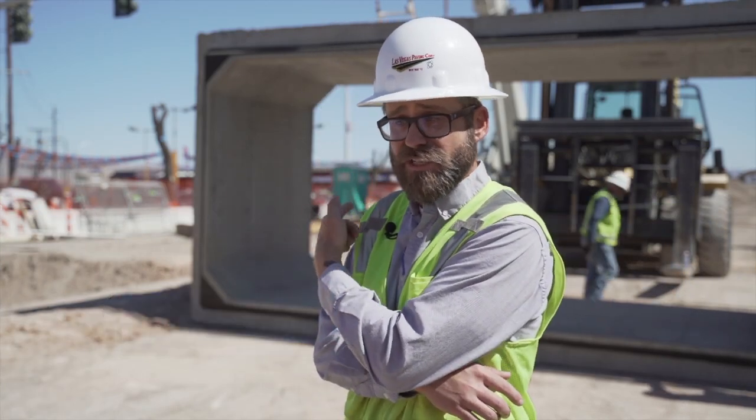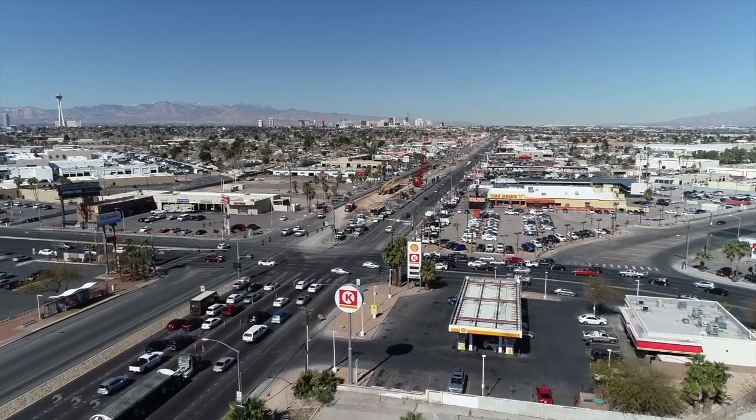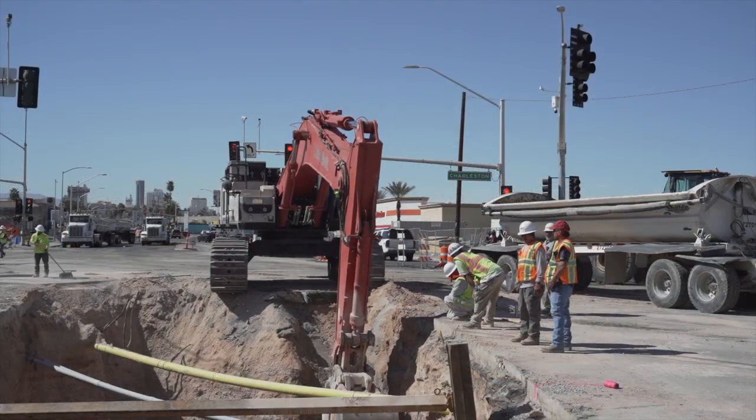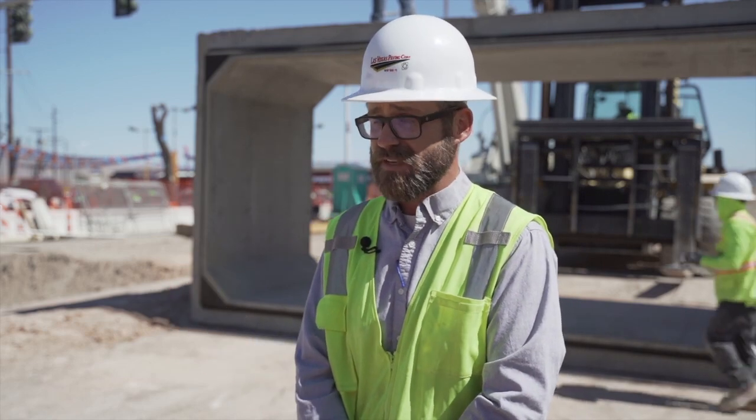This storm drain ties into an existing storm drain system already in the Boulder Highway alignment. We're bringing it up now into the Charleston intersection, where we're going to make it through this radius and down the road of Charleston. And on its way, it's going to be a major collector of other arterial storm drain flows, specifically at Eastern intersection and near Maryland Parkway.